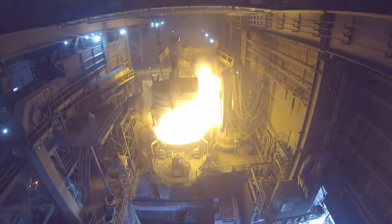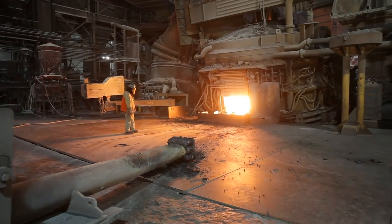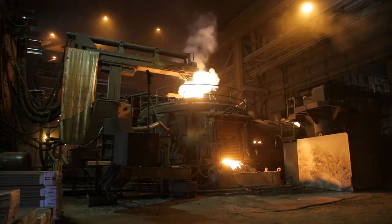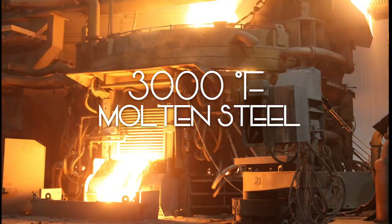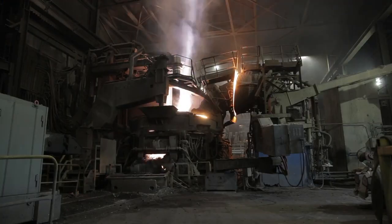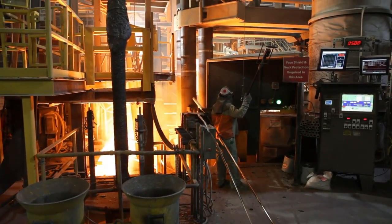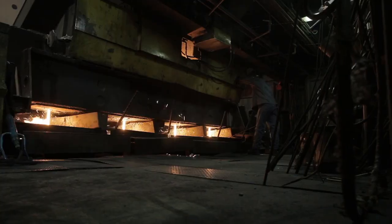Once sorted, our cranes drop the scrap into our EAF furnaces, which are the driving force behind our steelmaking process. The EAF uses electricity to melt the scrap down to 3,000 degree Fahrenheit molten steel. This process is significantly more energy efficient than traditional steel furnaces. Once melted, the steel's chemistry is refined with various inputs before moving to the caster.